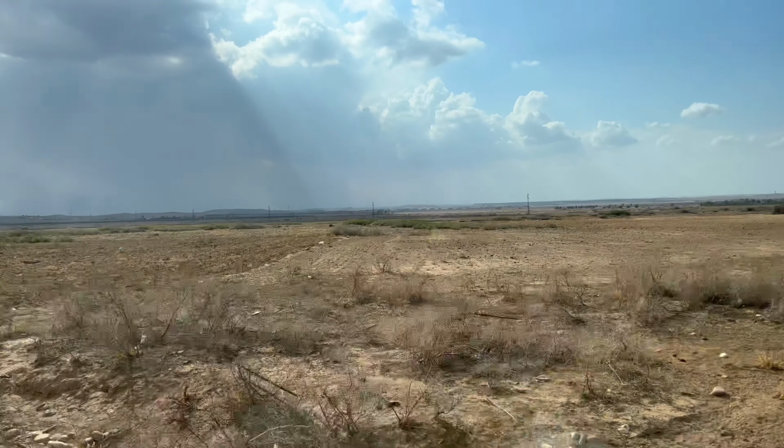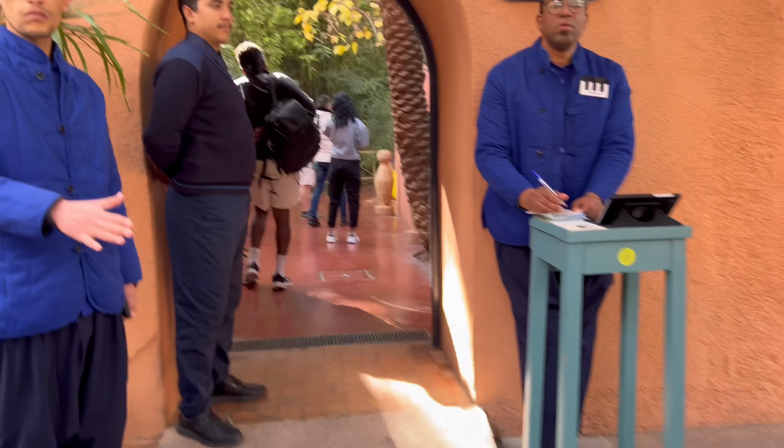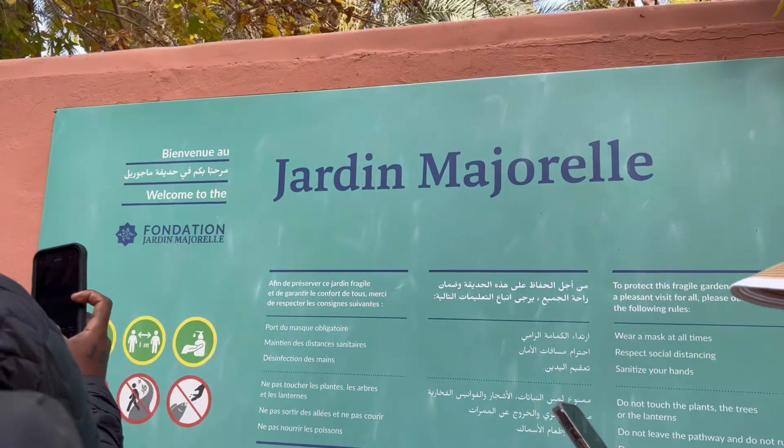We're on our way back to the Medina, and we're going to go see some botanical gardens and some cool stuff in Marrakech. At the gardens. Welcome to the Foundation Jardin Majorelle. So pretty.